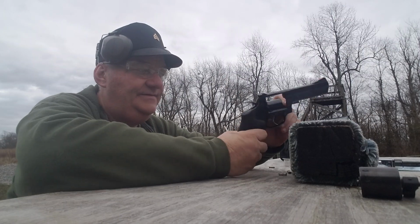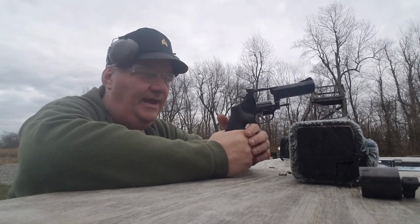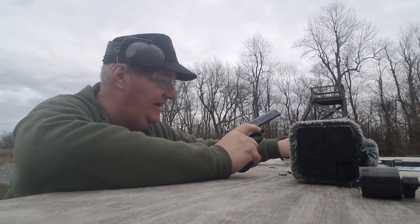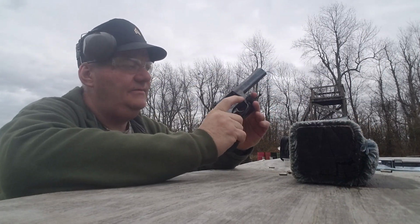However, this in 22 Magnum is an absolutely barn-burning gun, and you can still get pretty acceptable accuracy out of it with Magnums. So something to think about.